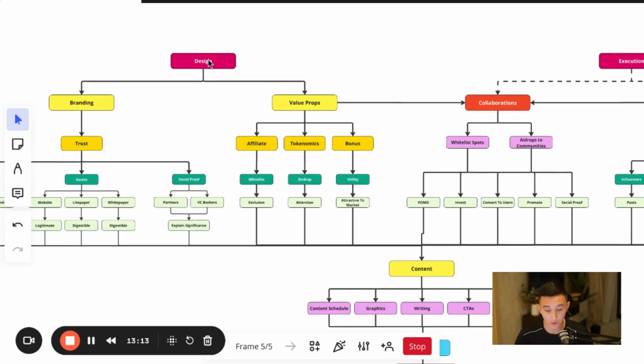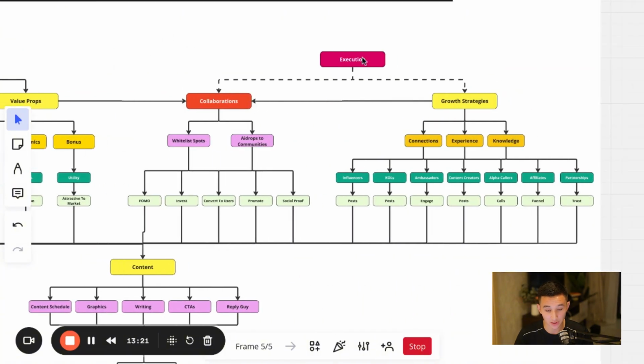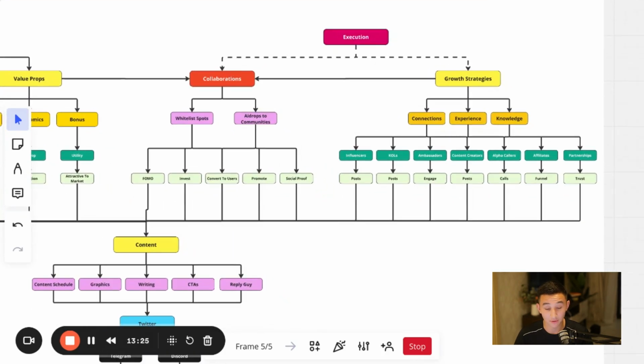And if you execute this 100% successfully, it sets you up for the execution side, which is the easier side of the overall go-to-market strategy, and a very, very, very high chance of success and to sell out your token.